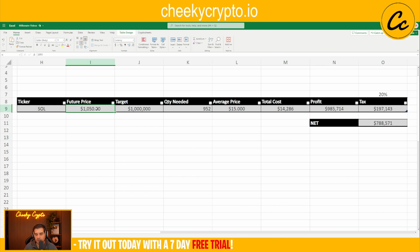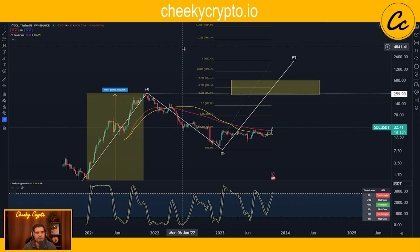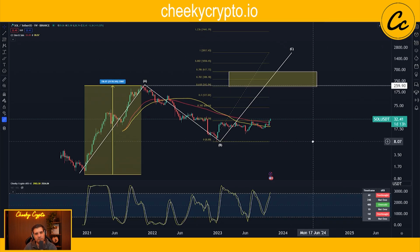So really interesting. But what if we were to have a massive blow off top? We go to $2,000. What does that look like? Well, you need 500 SOL, average price being $15. That's a $7,500 investment, and you would drive out after tax $794,000. Now, a $2,000 SOL is going to be a real struggle in my opinion, but it is a possibility, so we'll acknowledge it for now. But I think on the conservative side, around $620 would be a pretty decent price for Solana to be looking to achieve anyway. Let me know what your thoughts are on this one down in the comments below, but I think I am going to wrap the video up right there.